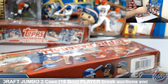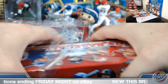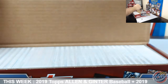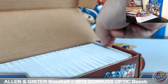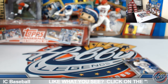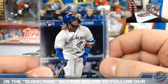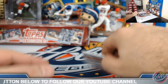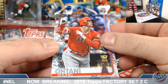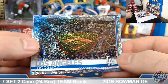Box number 11. Pretty good. All right, coming up. Nice Ohtani Gold Cup, Angels. Brian Anderson, Future Stars for the Marlins. Nice Dodgers Stadium card foil board here.